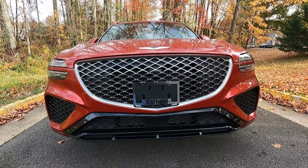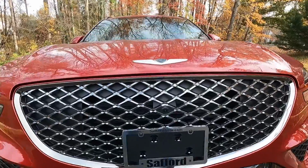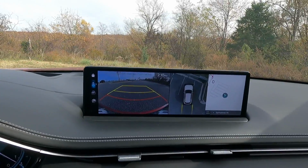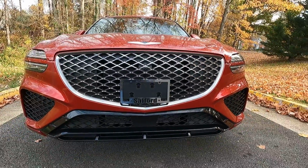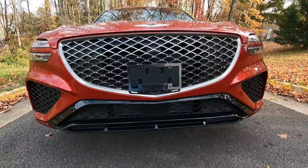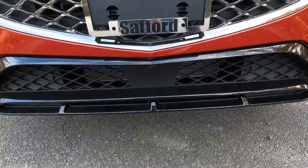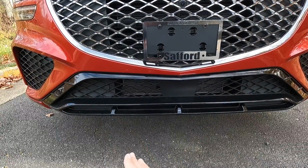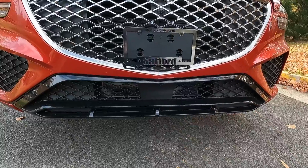With that in mind, the Sport Prestige encompassing the Sport Advanced package, you get this forward-facing camera that works with your 360-degree view camera system, and then you also get 6 parking sensors here on the front end with that package. Now, coming down just a little bit, you get a satin black lower grille with a gloss black grille surround. The grille itself, the mesh style grille, is satin black, but then you get this very aggressive looking trim surround around that lower grille.